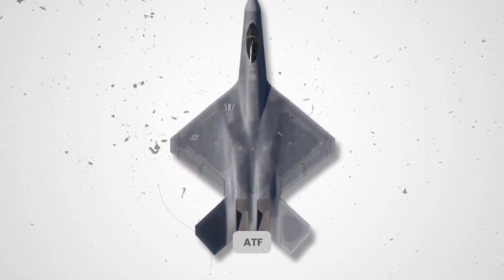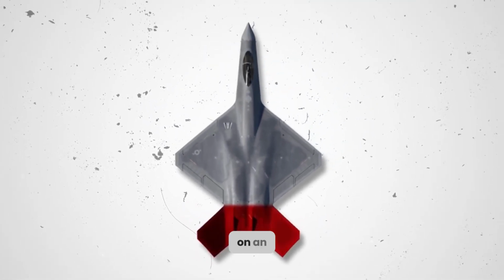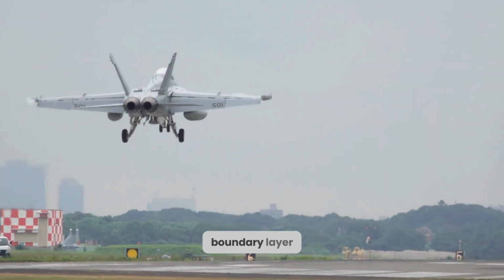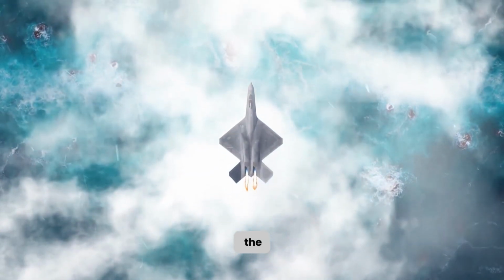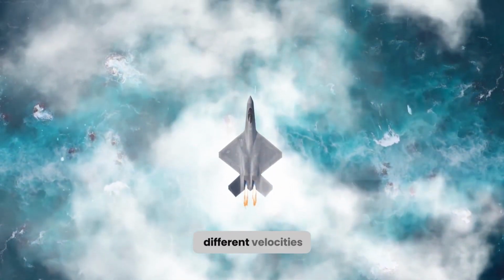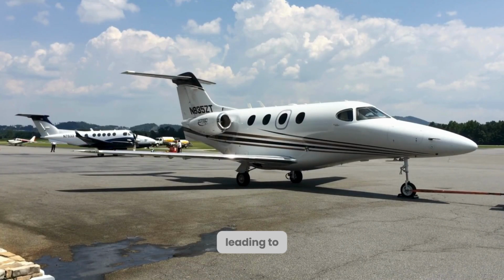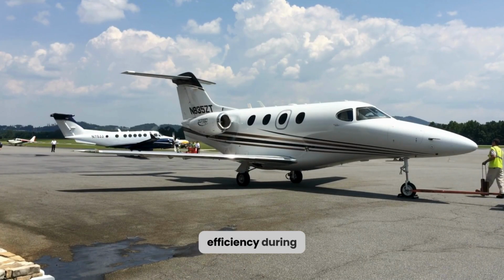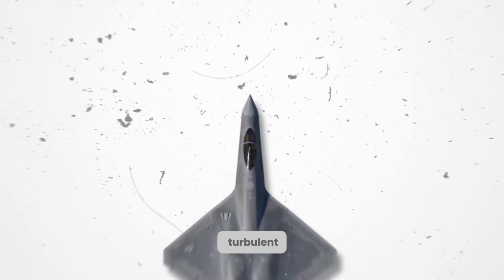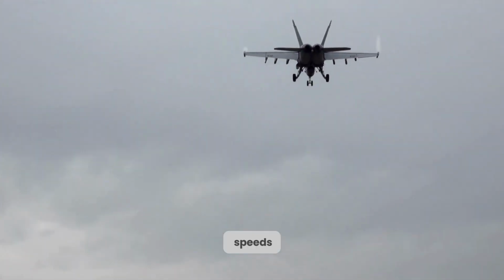A major challenge for ATF program designers was to provide stable airflow to high-performance engines on an airframe that's hard to spot on radar. The issue had to do with airflow boundary layer, which is air that spreads around the aircraft's fuselage as it flies. Boundary layer air can flow at different velocities and directions compared to the air that's offset from the aircraft's surface, leading to large drops in engine efficiency during certain regimes of flight. Boundary layer air can become highly turbulent, impacting the engine's performance or even suffocating it at supersonic speeds.